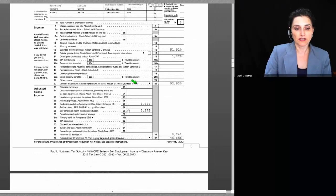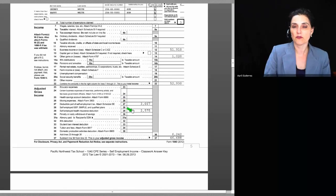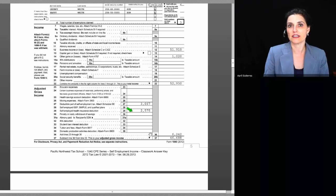Moving on, we also see that she has claimed a deduction for half her self-employment tax, and she needs a Schedule SE to show how we calculated that. And then we also have the self-employed health insurance deduction that we've entered on line 29. And just a reminder, the self-employed health insurance deduction is entered on line 29. It is not claimed anywhere as a business expense on Schedule C directly.